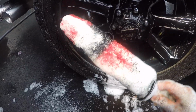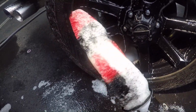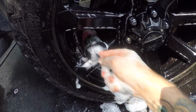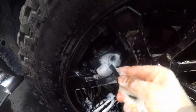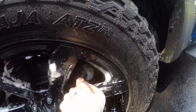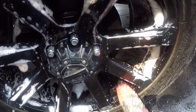Doesn't scratch anything. So we use this bucket for the wheels, and then we'll start fresh with new stuff. But it does awesome getting in all the cracks, and especially when the wheels are this filthy, having this brush that can get in there. If I was really doing this up, I'd probably take the wheels off, but this brush and the shape of these wheels makes it actually pretty easy to get in all the cracks.